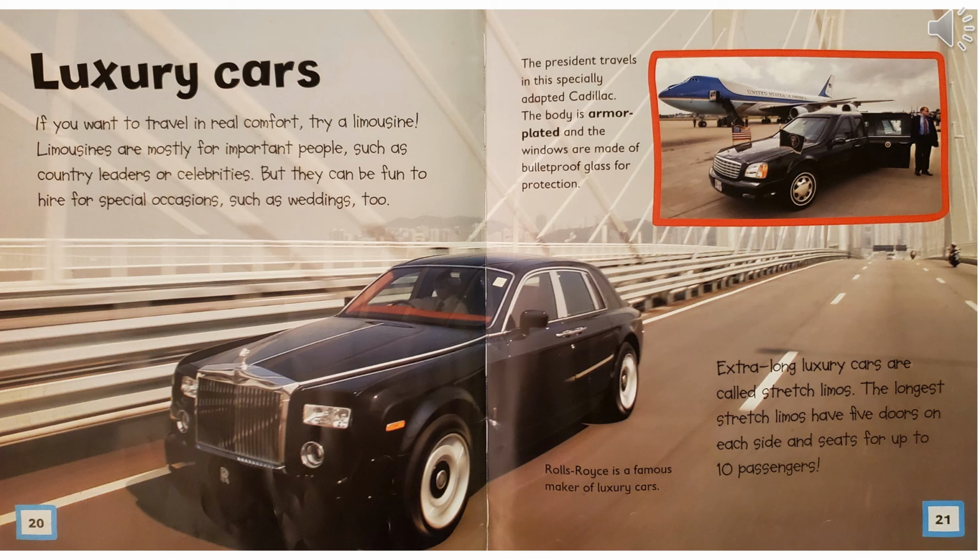Rolls-Royce is a famous maker of luxury cars. The president travels in this specially adapted Cadillac in the red box. The body is armor-plated and the windows are made of bulletproof glass for protection.